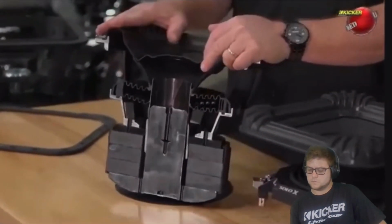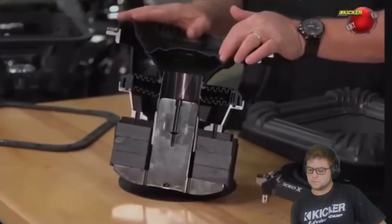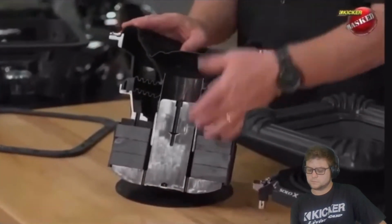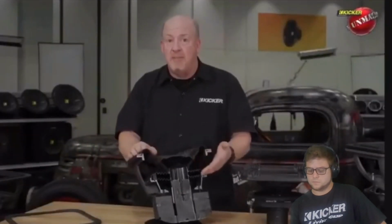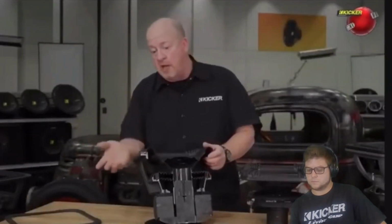Well, when you rebuild this speaker, you want to make sure that you don't have any rubs. Anytime the speaker rubs, that's going to hinder its movement. It's going to sacrifice SPL. It can damage the speaker. It can burn it up. It can short out your amplifier.